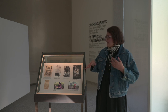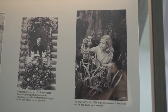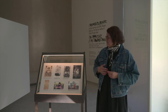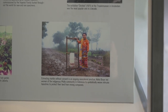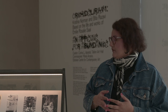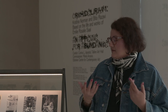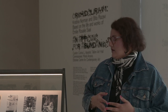Then there are references to exhibitions of orchids that were staged in Amsterdam, in the Netherlands, where European audiences, which were predominantly white, were fascinated by them, and they were one of the most popular displays ever shown. And then there are also references to contemporary forms of activism led by women in Indonesia today, because one of the consequences of this overproduction of visual images and this commodification of nature has been that these landscapes have become exoticized, just a means to extract different precious materials or types of wood or different plants.